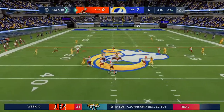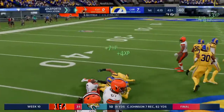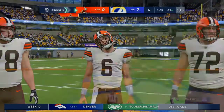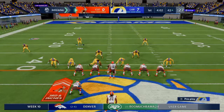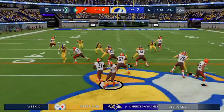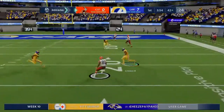At their 49, working out of the gun, Mayfield looking left side. That's caught by Landry. Mayfield's pass, complete to Jarvis. You can see the time and effort and thought that they put into their passing game because it was evident right there. It looks like a simple pitch and catch, but you and I both know that they have planned for this and worked hard to make it happen.